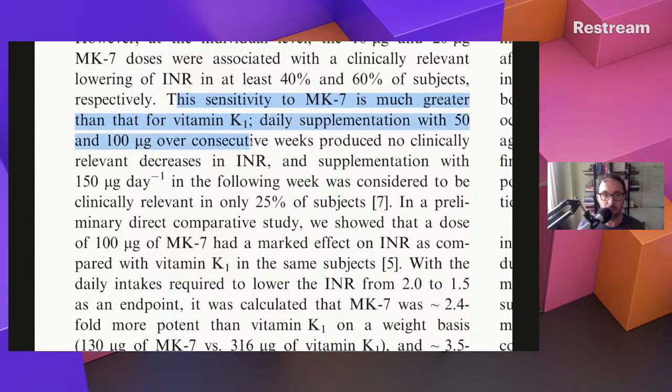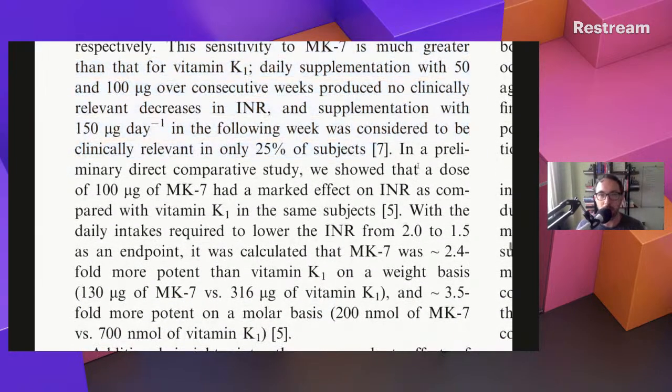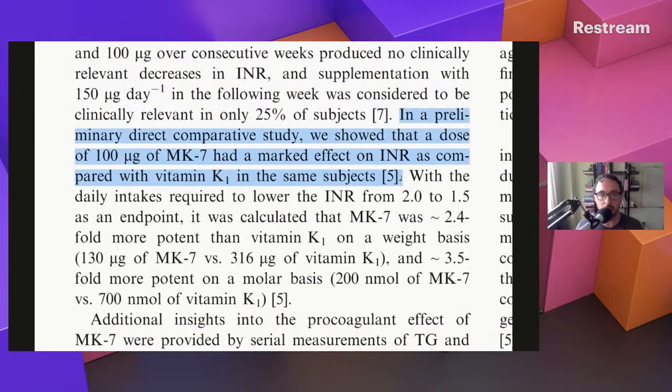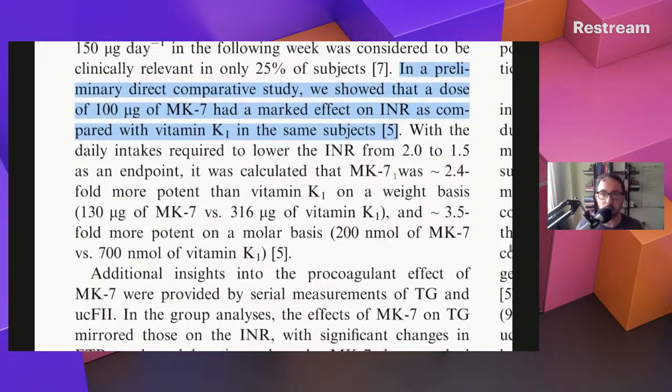Daily supplementation with 50 and 100 micrograms over consecutive weeks produced no clinically relevant decrease in INR, and supplementation with 150 micrograms per day in the following week was considered to be clinically relevant in only 25% of subjects. In a preliminary direct comparative study, we showed that a dose of 100 micrograms of MK7 had a marked effect on INR as compared with vitamin K1 in the same subjects. Maybe I should bring up that paper.